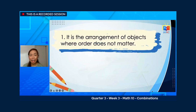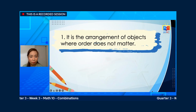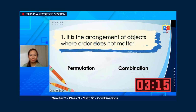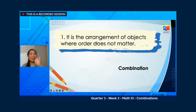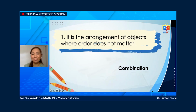1. It is the arrangement of objects where order does not matter. Is it permutation or combination? Go. Did you answer combination? Good job. Remember, if the order does not matter, it's combination.